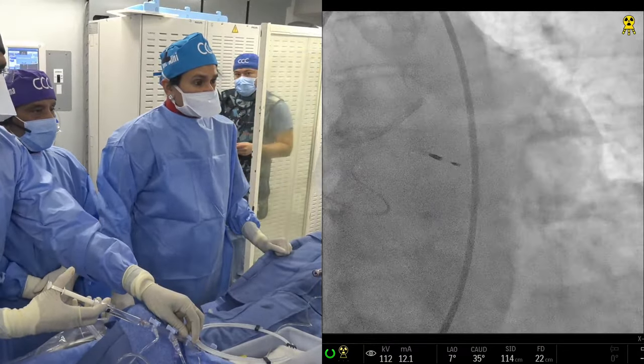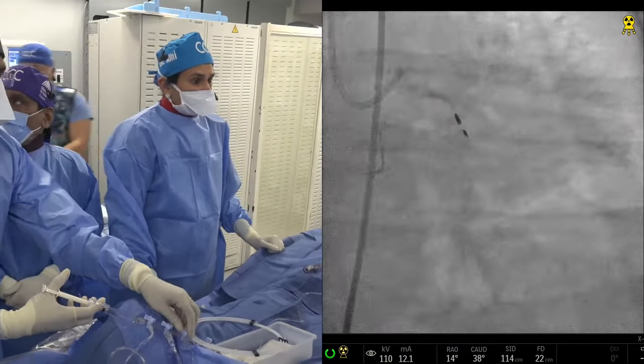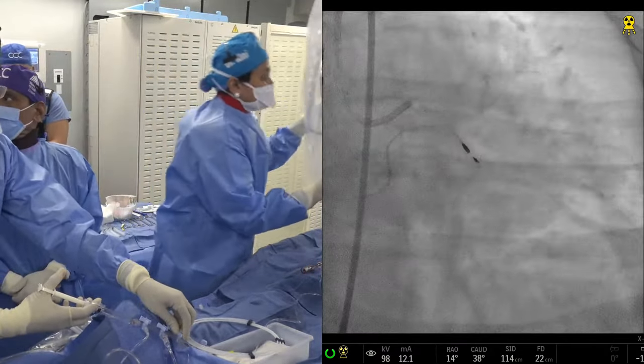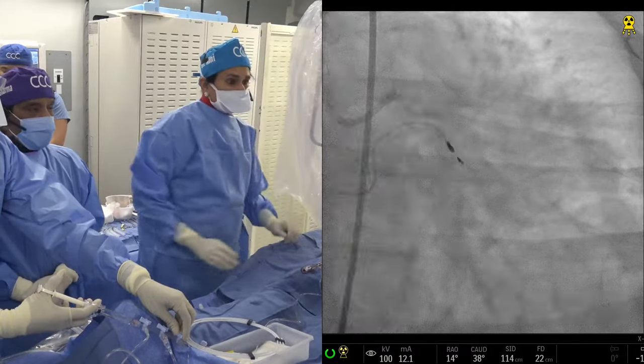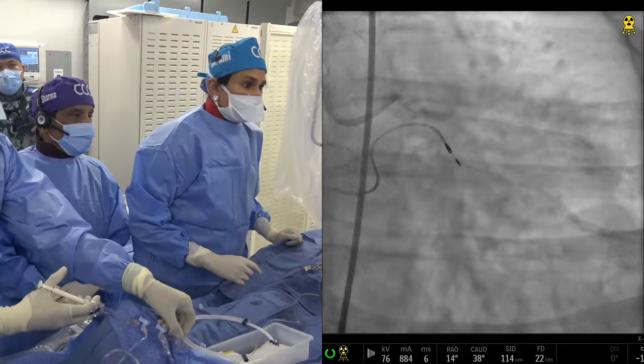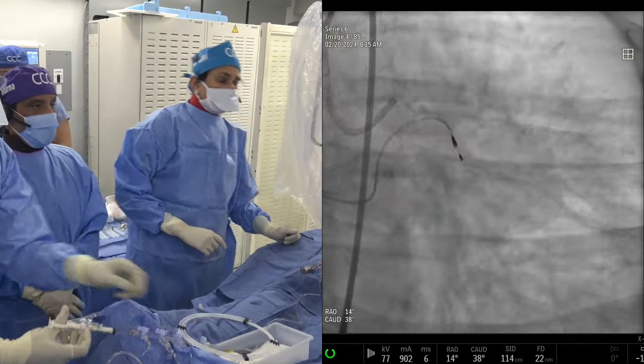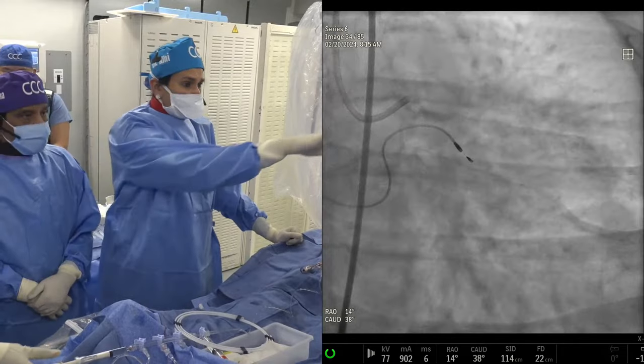Maybe more RAO. I think you need more RAO. Yeah, good, RAO is good. This is very early, yeah. And EF is normal in this case. Don't inject. Go. There's overlap, no good. We go back to the same. No, you see the calcium.